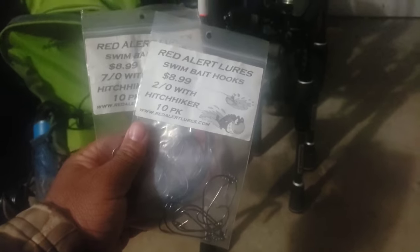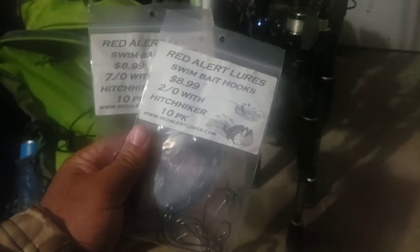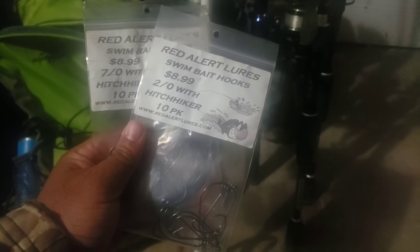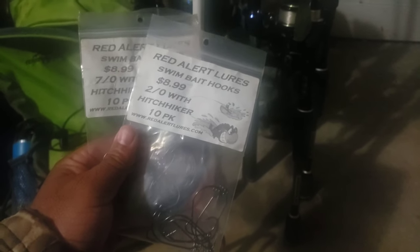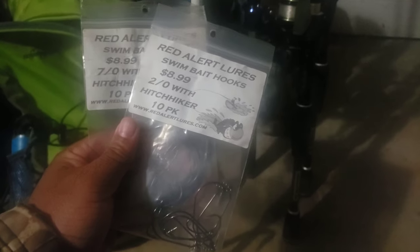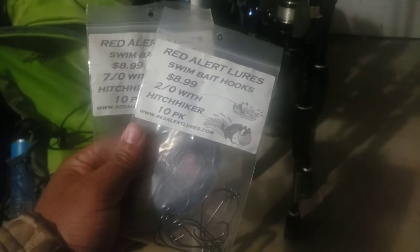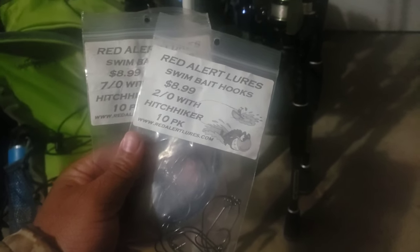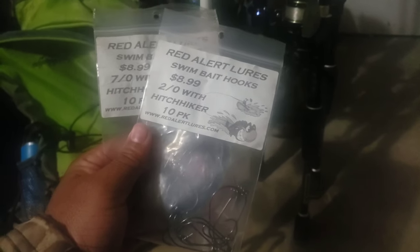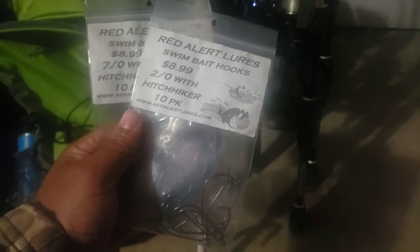All right, folks, what ultimately helped out today were the hitchhiker hooks paired with a creature bait. That's what the fish were biting on today. They wanted creature baits. So, you know, that's what I gave them. And these hitchhiker hooks held up real good.